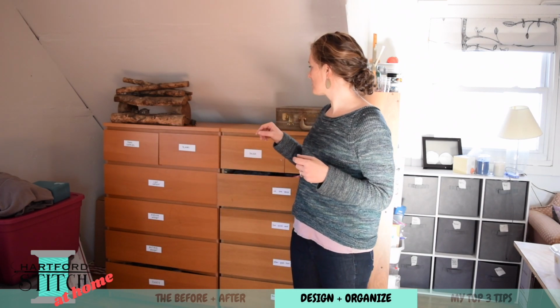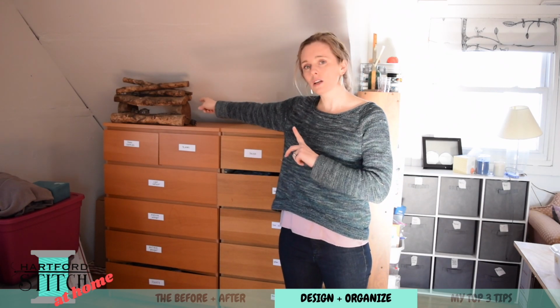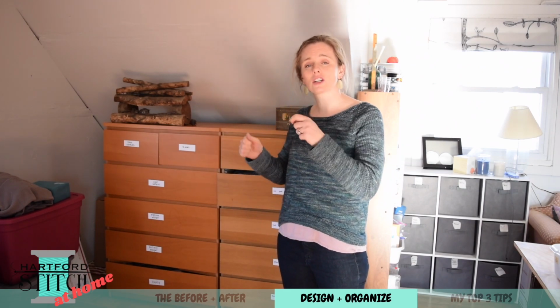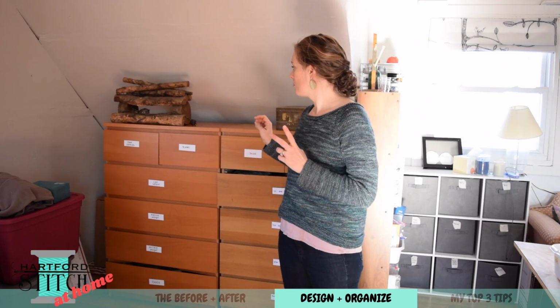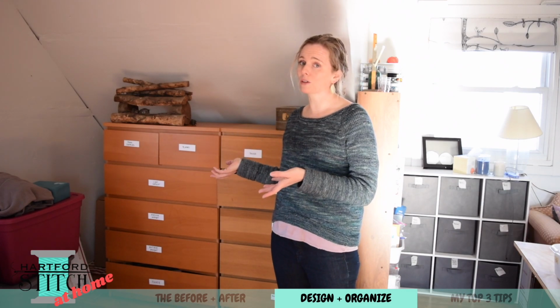I also have some fun things on top, like a vintage suitcase that was my husband's grandmother's, and this little beast right here, which was in our fireplace when we bought the house. It's a bunch of sticks that are nailed together with two red light bulbs that I assume if you plug in, it's supposed to look like fire, but we weren't about to test it. But it just seemed way too fun to throw away, so it now lives on top of my fabric storage.